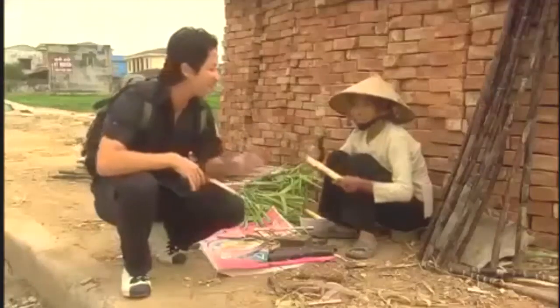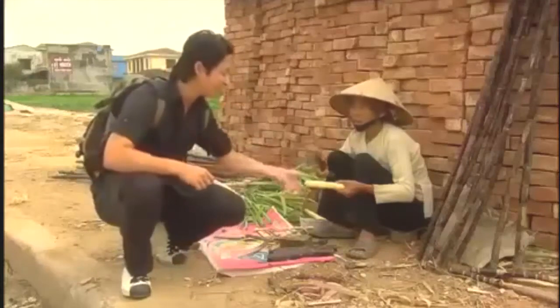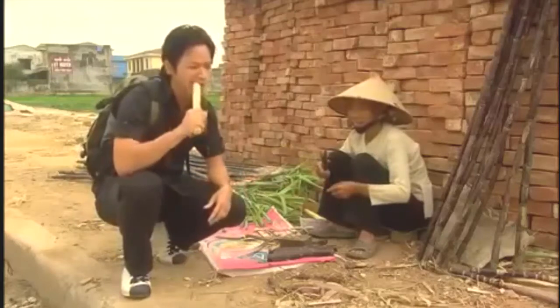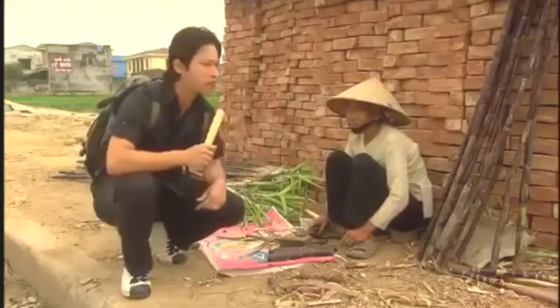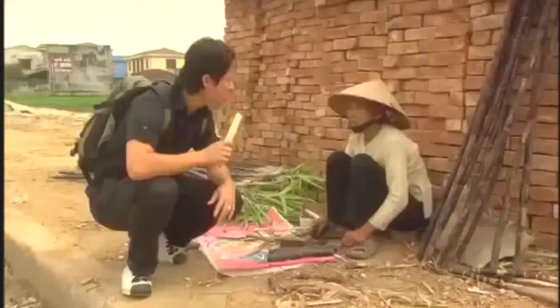Now this lovely lady is selling sugarcane, a very versatile plant. You can extract the juice from it, and you can even just grab it like that, and you gnaw the juice out of it. Simple as this. Oh, so sweet. Don't swallow it, discard it when you finish all the juice. Delicious.